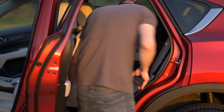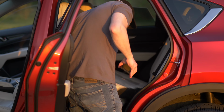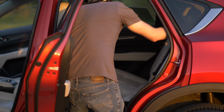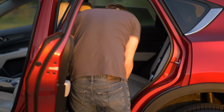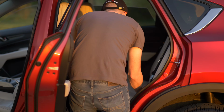One of the weirdest things about this back seat is it has these releases where you can easily unplug the seat heater controls and throw this whole bottom cushion out. Now, the benefit of that is, well, it gives you more of a flat surface, but I don't really know what the hell you're gonna do with that, other than throw this out the door.